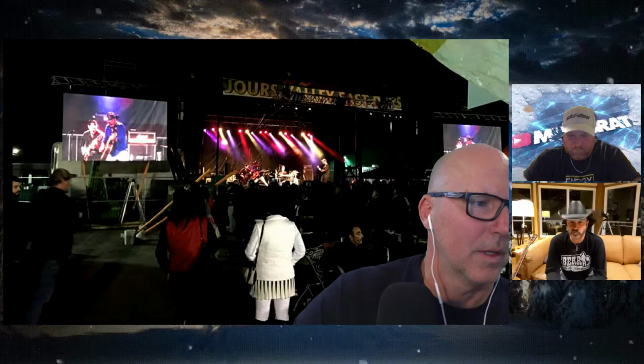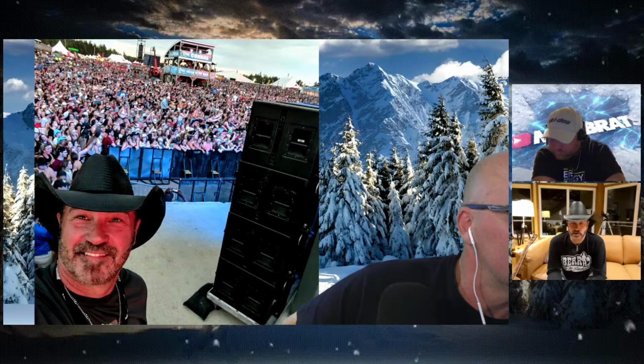Look at the crowd in this photo. This is like what you see at a top 10 concert, you know what I mean? It is jam packed for miles. So this is the largest country music festival in Canada, and it's the Cavendish Beach Music Festival in PEI. Yeah. That's Cavendish. I'll tell you, man.